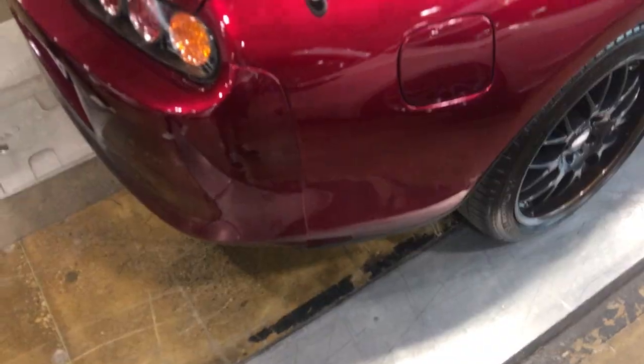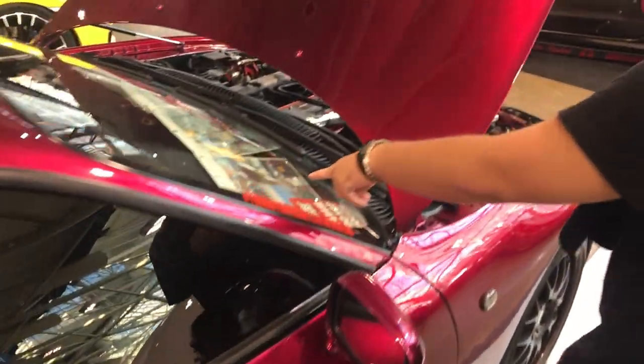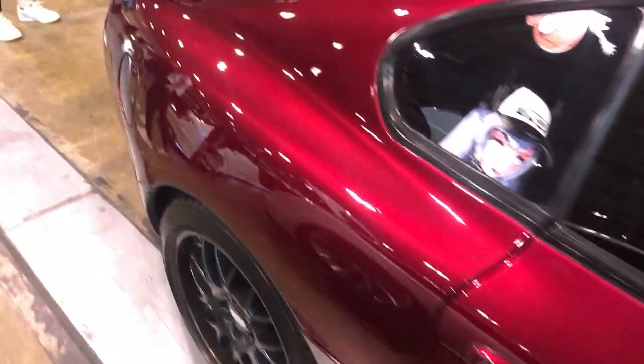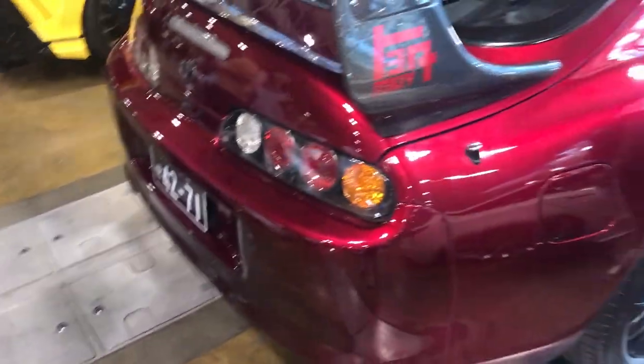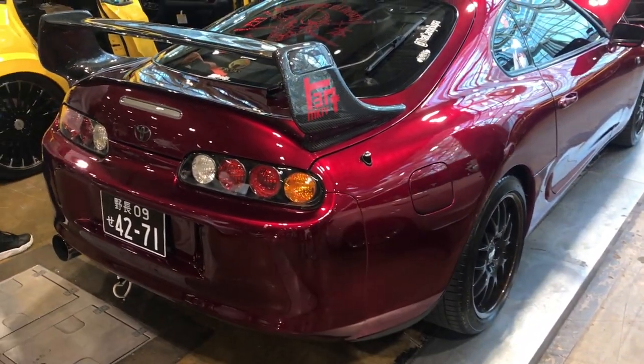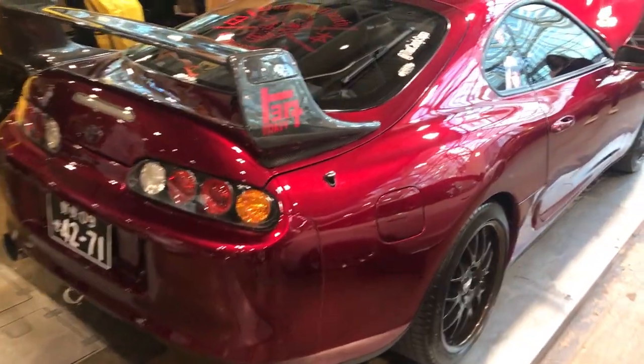Pretty cool. Look at this Mark IV right here. Really clean red. Yeah, it's like a burgundy purple. Yeah, color is really nice. I love this. This one could actually beat the silver one that I like over there. It does. It's on DBS as well. Okay, yeah, it is. It beats it, yeah. That's such a nice color.